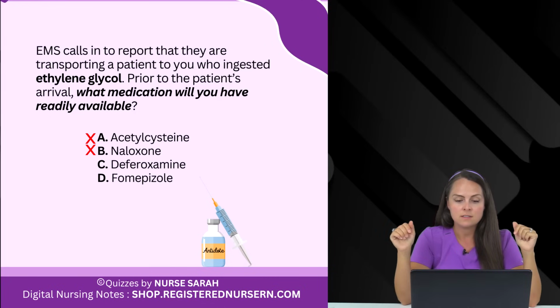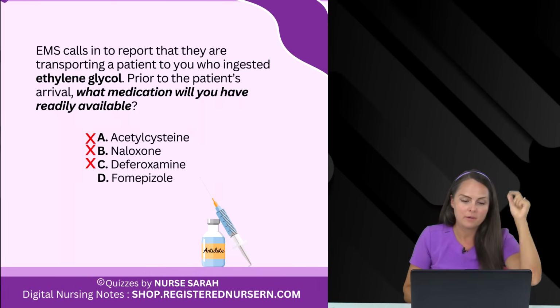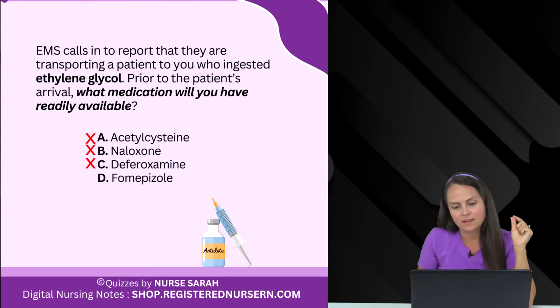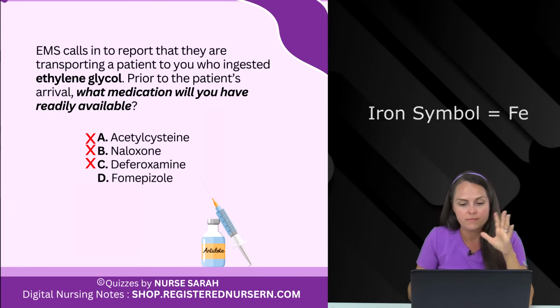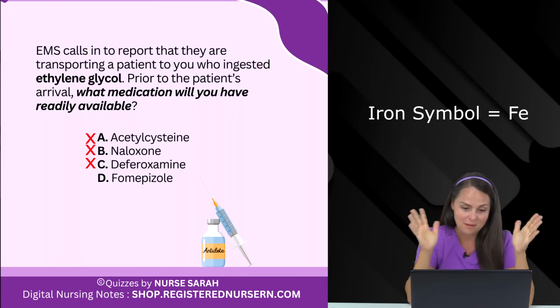And then C, deferoxamine. That is actually for iron toxicity. And a little quick blip on how I remember that: look at deferoxamine, and notice it has the FE in it. What is the symbol for iron? It's Fe, and that's how I remember it's for iron toxicity. So maybe that helps you.